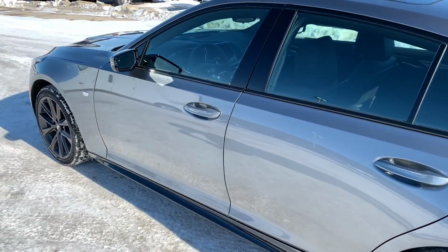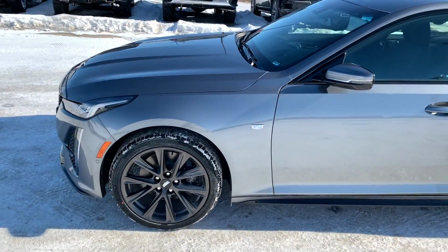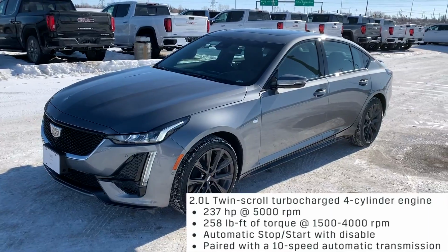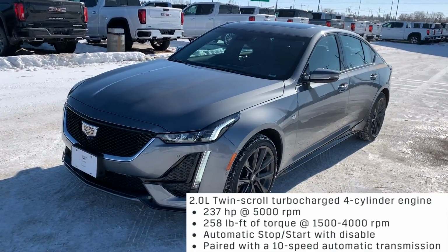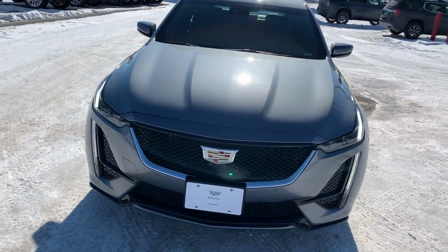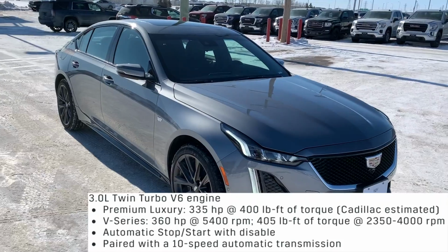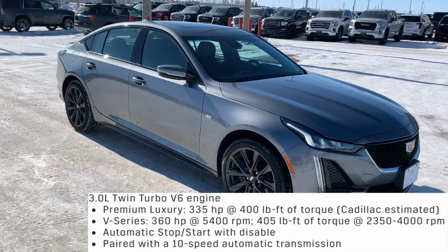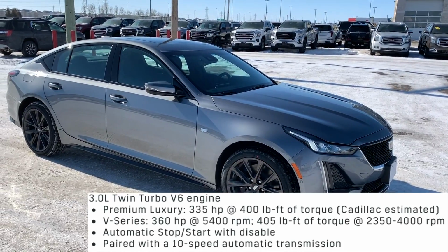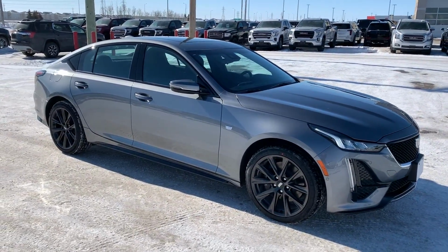Now we're going to talk about the engine options. The new CT5 actually has 3 engine options overall. You've got a standard 2-liter turbocharged twin scroll engine. Now that's going to push out 237 horsepower with 258 pound-feet of torque. And then you've got the 3-liter twin turbo V6 option, which is going to be in the premium luxury, as well as the V series, which is going to have the same 3-liter twin turbo engine, except it's actually going to be tuned a bit differently.